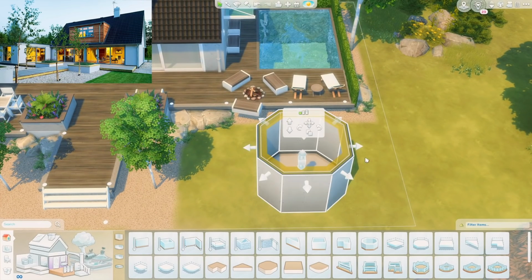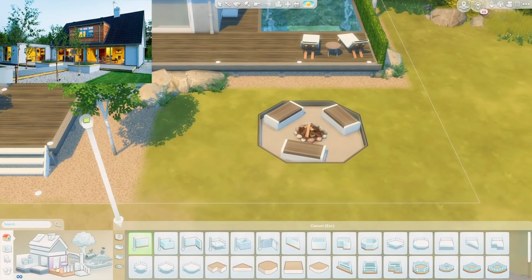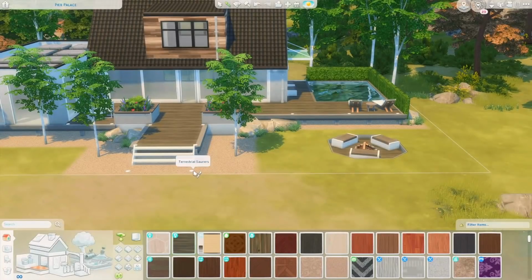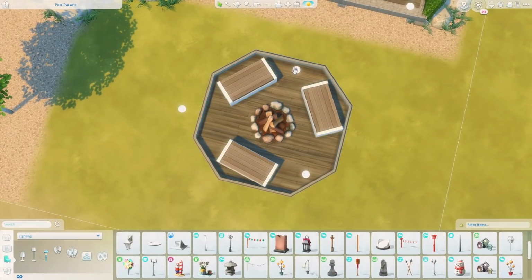So anyways, here you can see we are doing this fire pit. I just wanted to have this nice little exterior entertaining area. This would also be a really good holiday second home, I think. I'm actually building this in Windenburg.